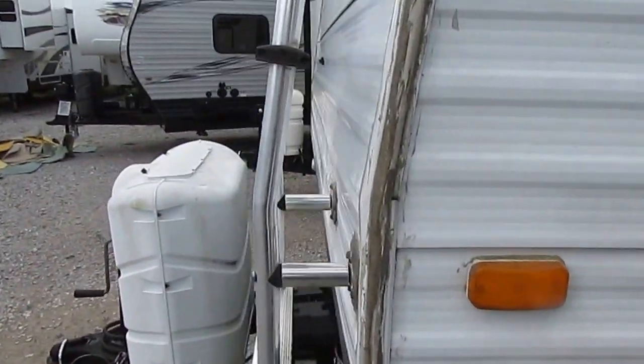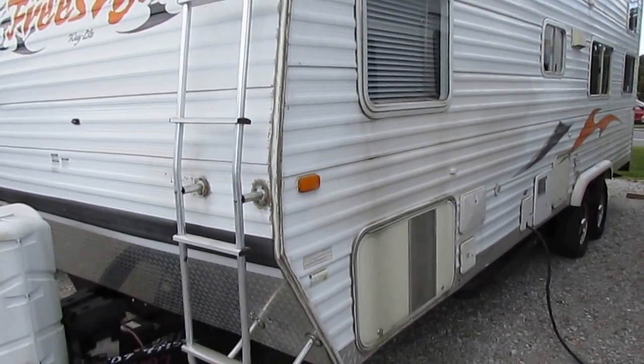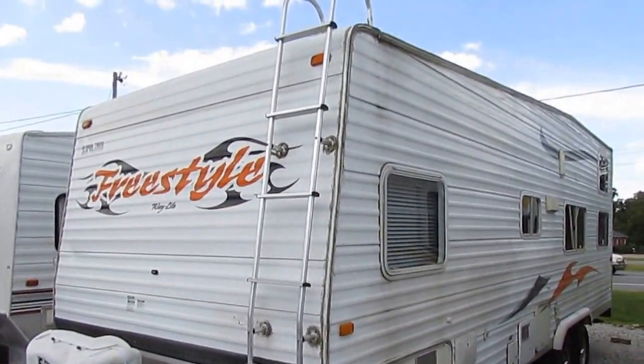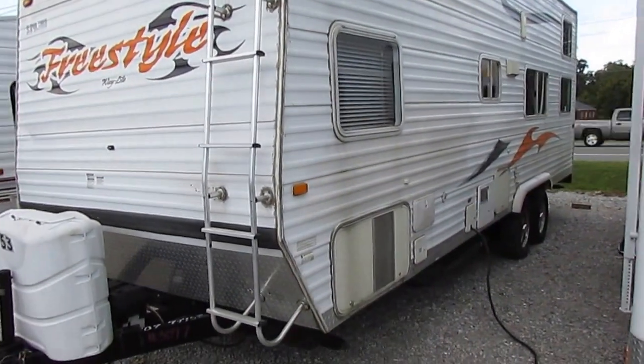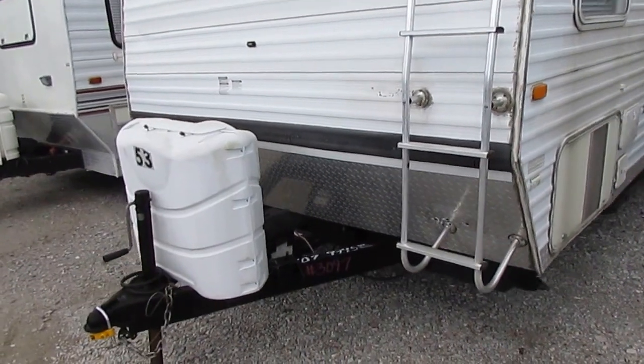Just came in, so we haven't done a thing to it. I plugged it into power. I've got the fridge getting cold. I've got the roof air on. Lights work. You know, folks, if you're just looking for a nice, inexpensive toy hauler that you can do several things with, this is a great choice for you.